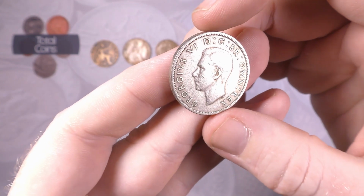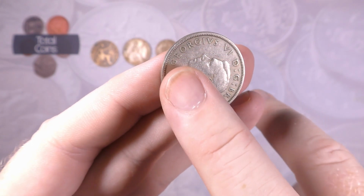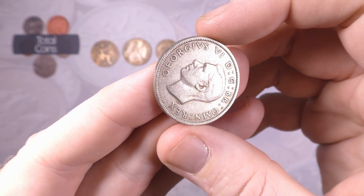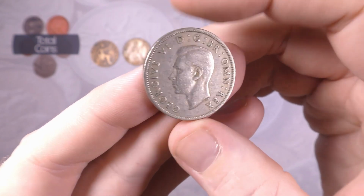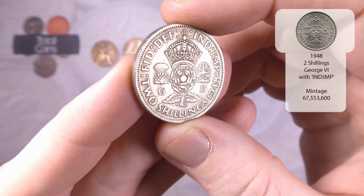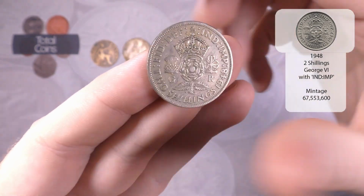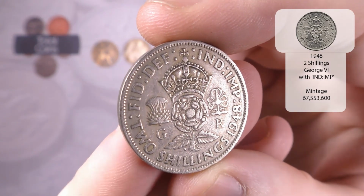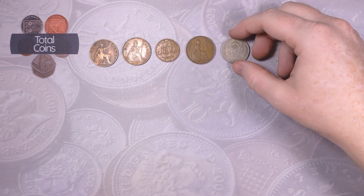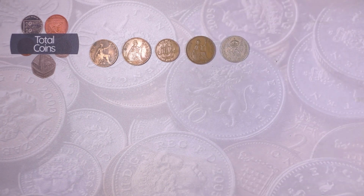And we have a George. I always get confused with these ones because it seems to be in the middle of the name. So I don't know if that's George the V or George the IV. It might be George the V. We'll tell by the year when we turn over. And it is George the VI, 1948, 2 shillings. Very nice. So we do have a couple of 2 shillings in our book, or florins as they're also called, but not sure at all on what years we're missing and what ones that we need.